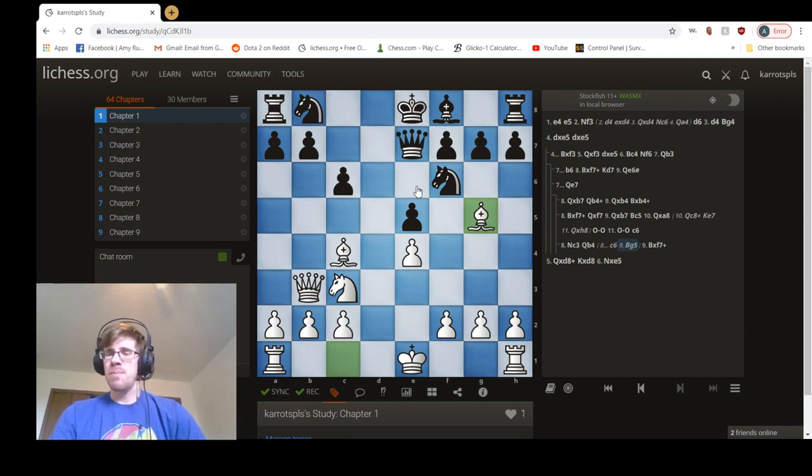They're losing so much in development, and even though they decide, okay, let's lash out for an attack and play b5, this should just never work. If you're beating your opponent this badly and they lash out and attack you, it's probably not a very sound attack when you have so much development like we pointed out earlier.